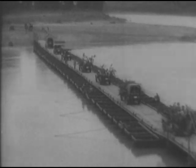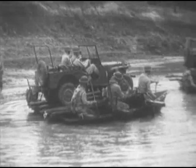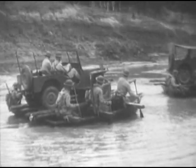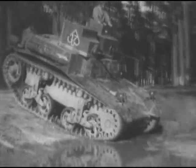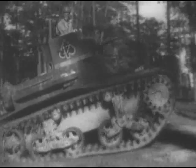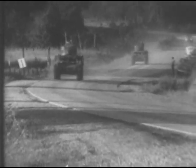Pontoon bridge across the Sabine River. The invading Red Army moves to attack the Blues. Jeep scout cars are floated over, and the armored spearhead thrusts forward under cover of the woods. At the front defense lines, anti-tank guns open up, and the Battle of Louisiana is on.